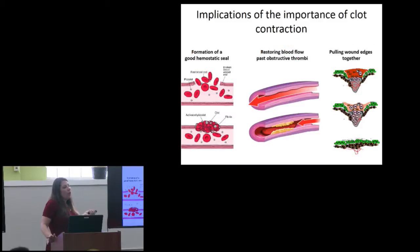So why is clot contraction even important? It's been implicated to play a role in several different clinical settings. First, in the formation of a good hemostatic seal, or when you get a cut and you have bleeding, it's been implicated in making less blood flow pass through that clot because it's making the clot itself more dense and less permeable. It's also been implicated in pulling the wound itself together, and most importantly for the studies that I'm discussing today, in the restoration of blood flow past thrombi.